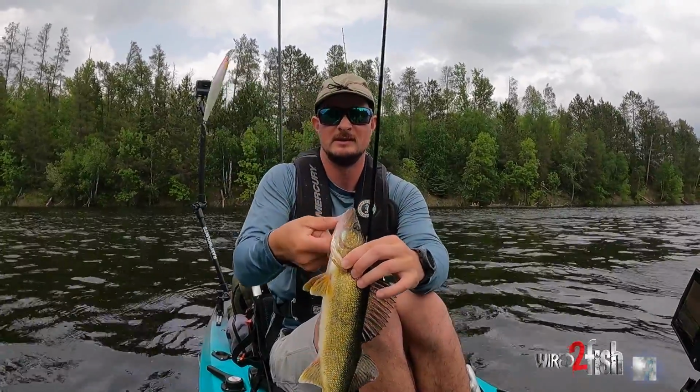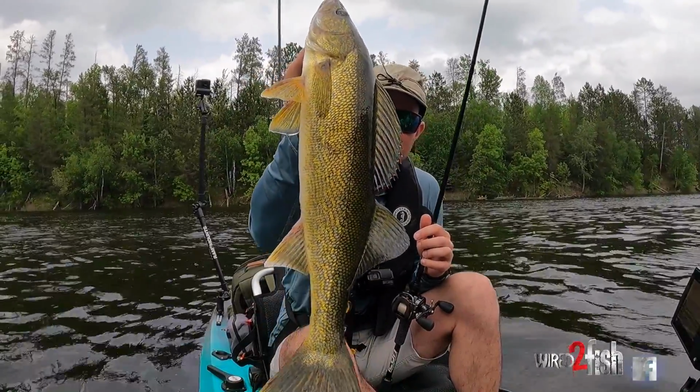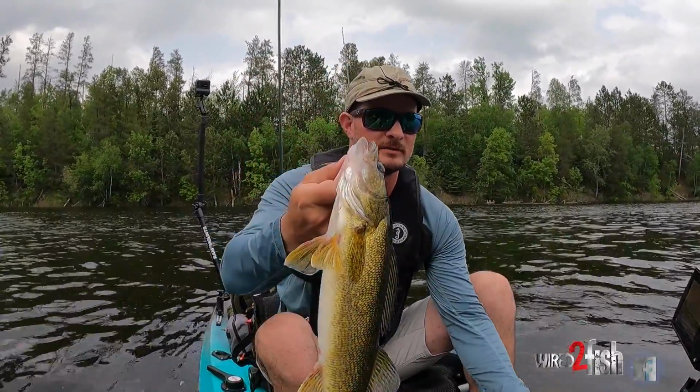Chatterbait so it can kind of, you know, weasel around log jams, whatnot, erratic action. Then I got that little football jig too if I find some hard bottom or a little bit deeper water.